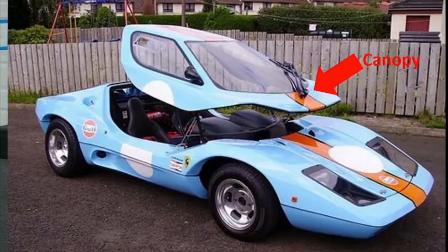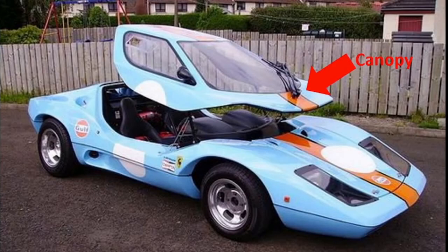A canopy. A canopy is a type of door which sits on top of a car and lifts up in various ways to provide access for passengers. It can be hinged at the front, side, or back, though hinging at the front is most common.